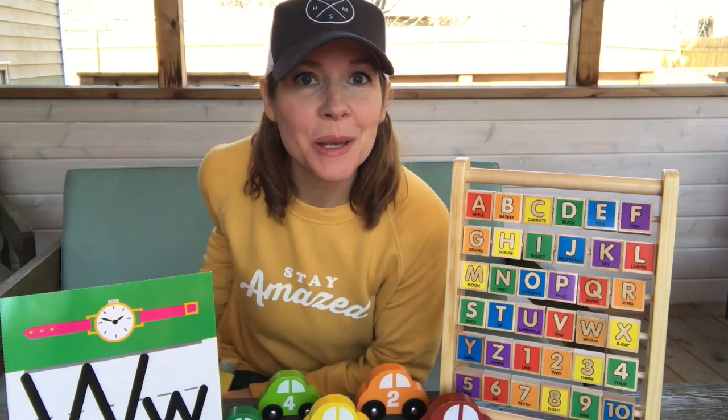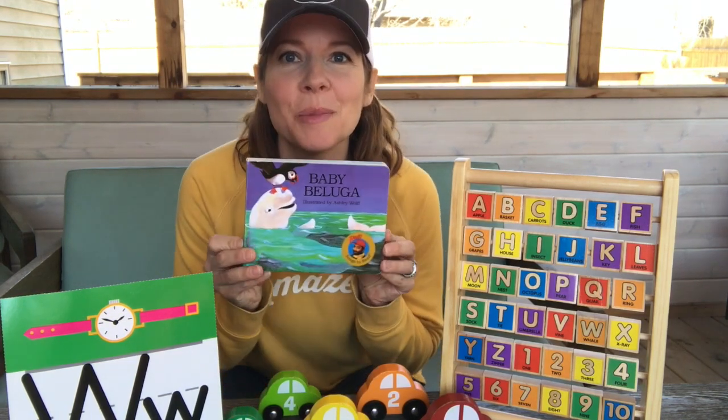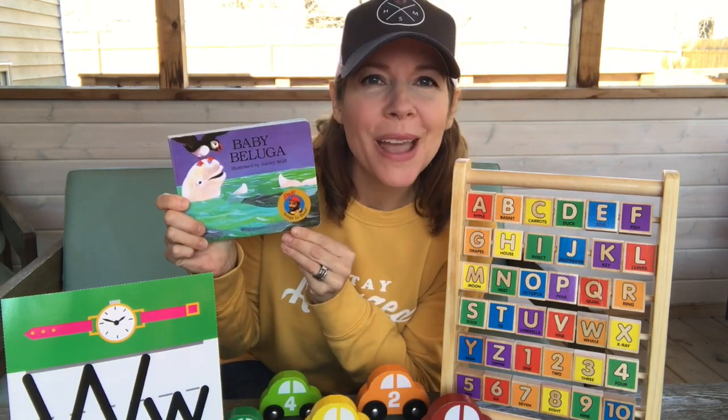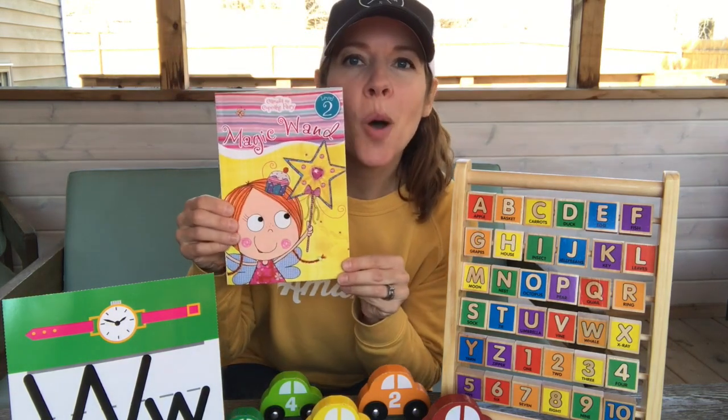Friends, there are so many great W books. I wanted to share with you some of them that are my favorites. You know, W is for whale, and one of my favorite books is Baby Beluga. It's about a baby beluga whale. Here's another one, Magic Wand.